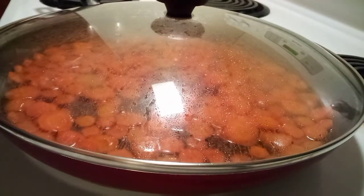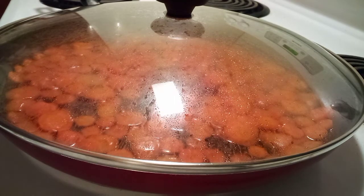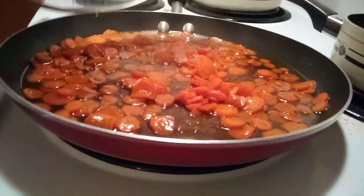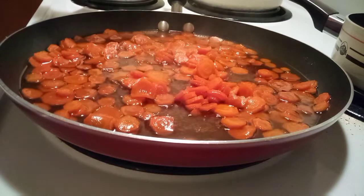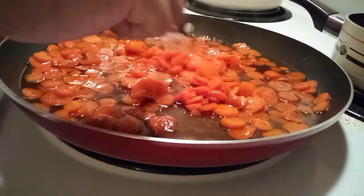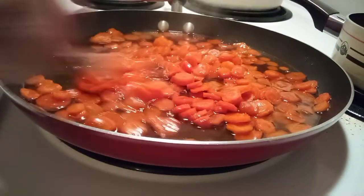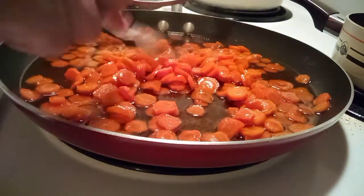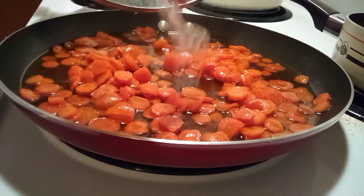So just knowing that, I'm going to start warming up all the other leftovers, the chicken and the mashed potatoes, and open up a new can of corn and gravy. Okay, stay tuned. Okay, folks, so these carrots are just about done. And what I did, I had a little bit left over from last night's supper, and I just threw them in here as well. So yeah.